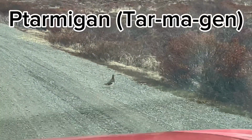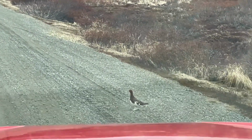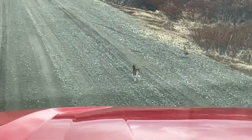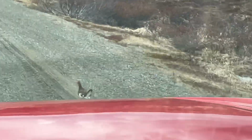We have a lot of ptarmigans here, which are always on the side of the road. They're not the smartest bird in the world. They fly or walk in front of the trucks a lot, as you can see. So hopefully this little guy or girl will get out of the way. Come on. Oh, there's another one.